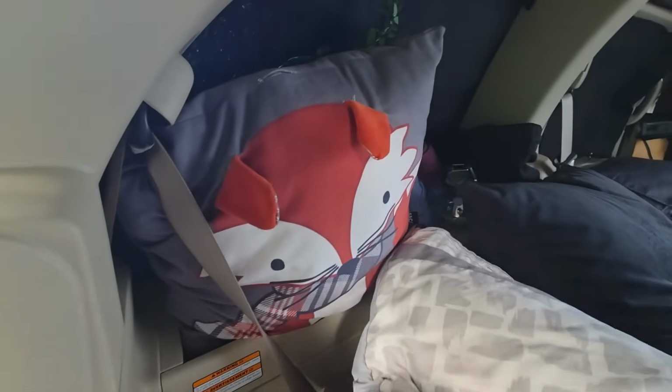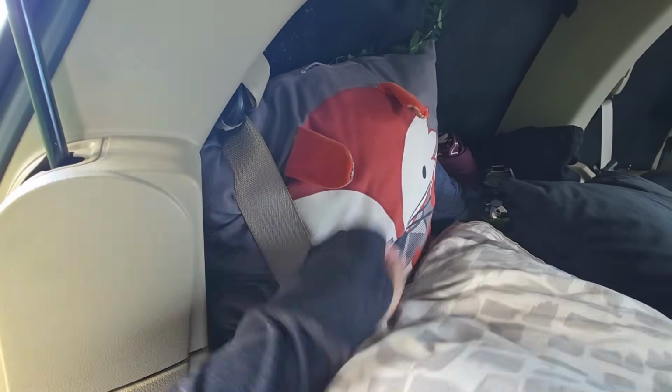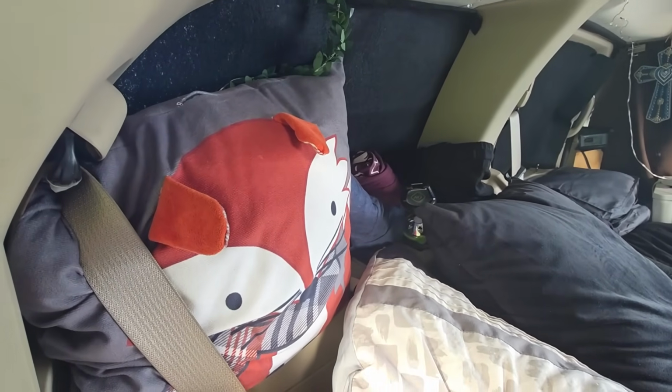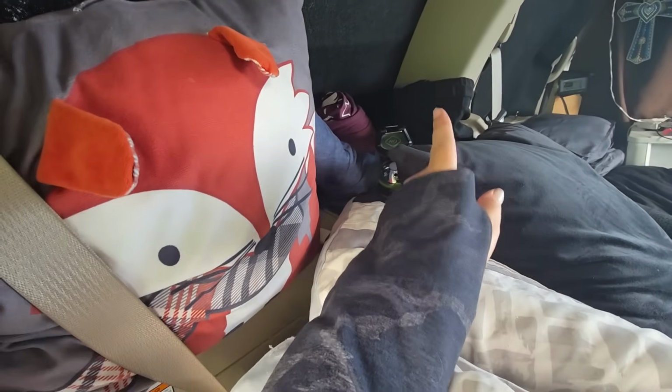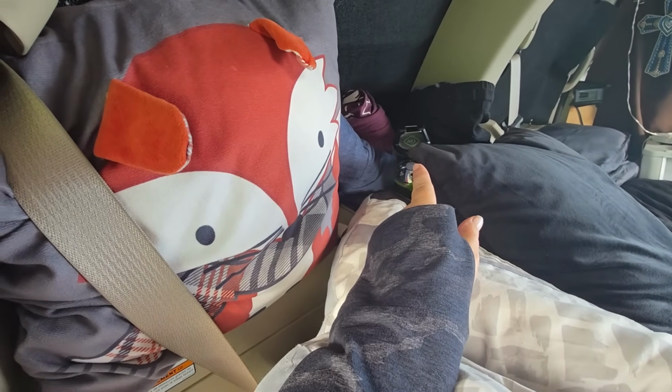Right? Up over here behind my pillows is another pillow. That's my Fox pillow. He goes with me everywhere that I go. And then I just have some clothes, like my pajamas and my night shirts and stuff over there. And an extra little emergency light, just in case.